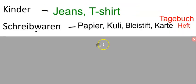All right, up next, we're going to be talking about some departments. We're going to see ones that say Waren. Waren would be wares or goods. And if we look at this verb, schreiben, these would be the writing goods or the writing wares, and that would be stationery. So Papier, Kuli, Bleistift, Karte, vielleicht ein Tagebuch oder Heft, a diary, a daybook, notebooks, cards, things you would find in the stationery department.